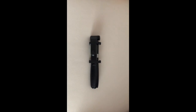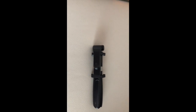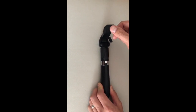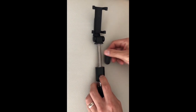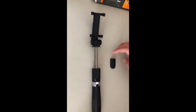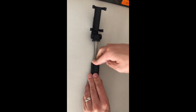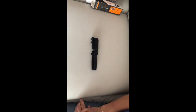Another thing that I want to show you with this one, because we kind of had a hard time figuring it out: when you want to remove the Bluetooth remote, which you of course want to, because you want to operate this from a distance, you open it up like that and you slide the mount a little bit, so you have a space to remove the Bluetooth. Otherwise, you won't be able to remove it if you don't slide it. To put it back, you have to keep the stick just like that, and then close it, and there you go. That's it. Yay!